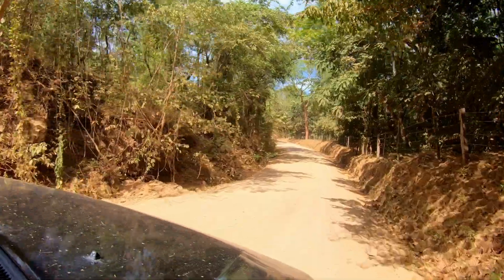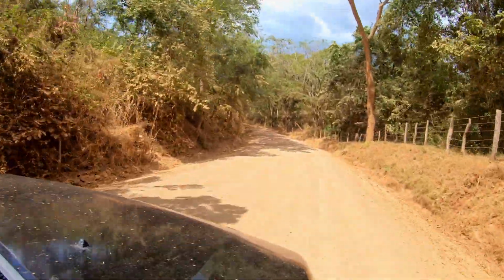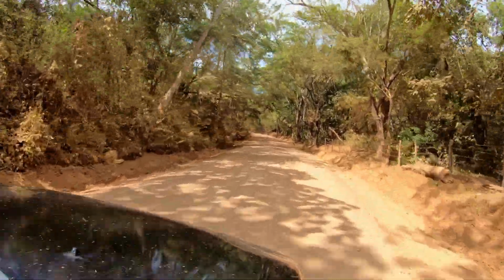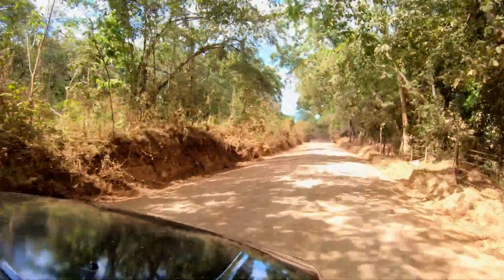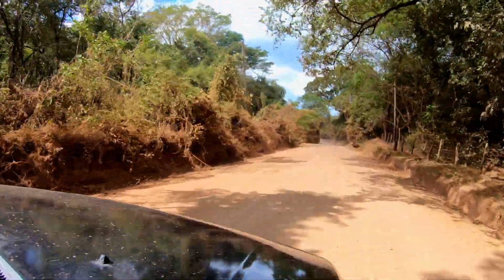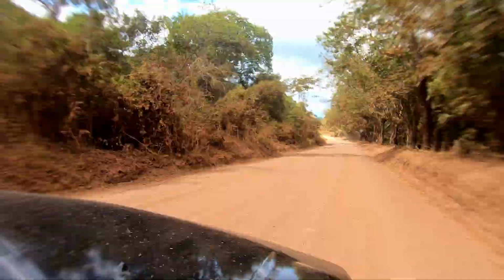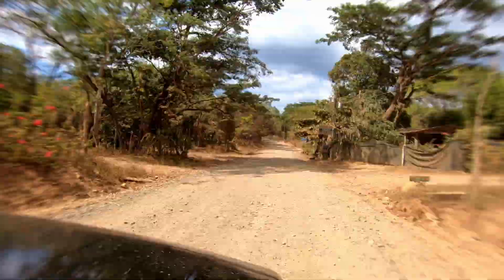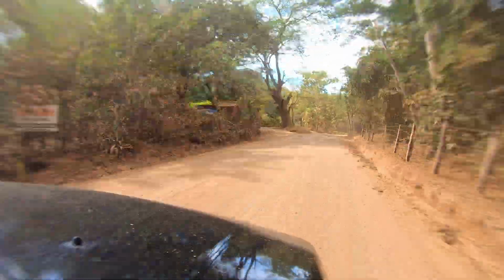Now I'm showing you guys this driving just to give you a sense of what it's like driving here in Costa Rica. As you can see, it's very dry here in Guanacaste. During the winter it gets very dry. It stops raining, so the dust just kicks up and it doesn't get washed off the trees. And as we continue along this road here, we're going to be coming up to a key junction where you have to turn, and let's check that out right now.